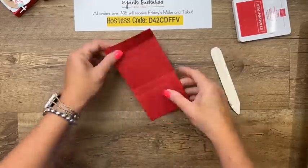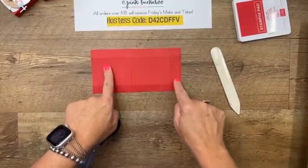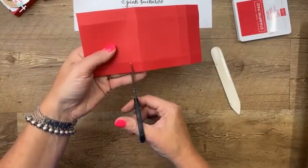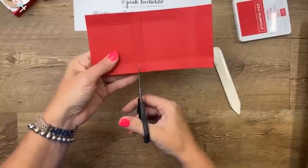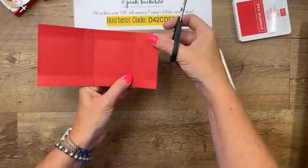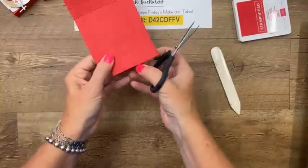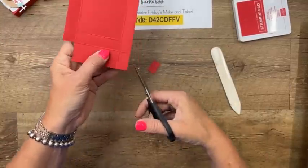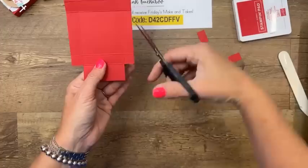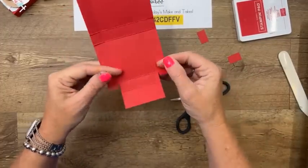Okay, now we've got these two sections that are the same, and then we've got this short section. So that's the top. Let's do the middle first. We're just going to snip these right here. All you've got to do is snip, snip, like that. Now, over here, we're going to cut off these two corner rectangles. Then with your scissors, don't go from the side, go from the top and snip those like that. Okay. All right.